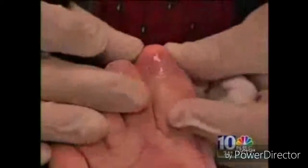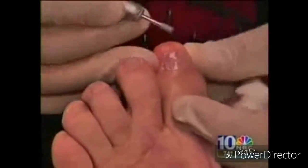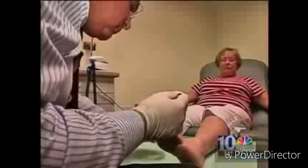Dr. Monaco says he's treated grateful women and men. Some of them have been to the point of tears because they're so glad that they have a normal-looking nail again.